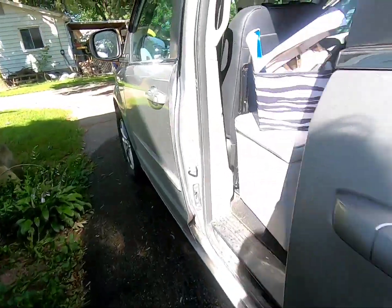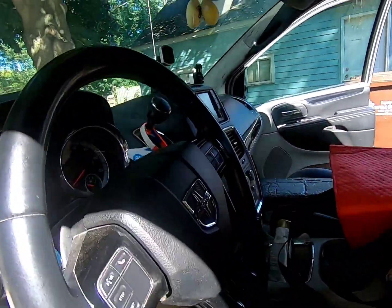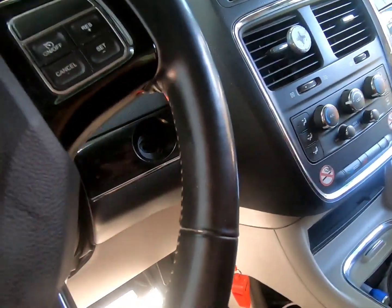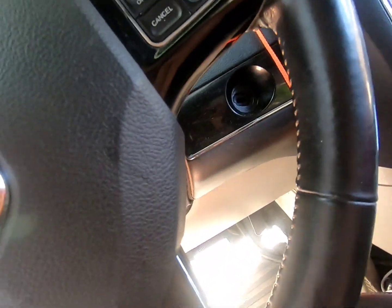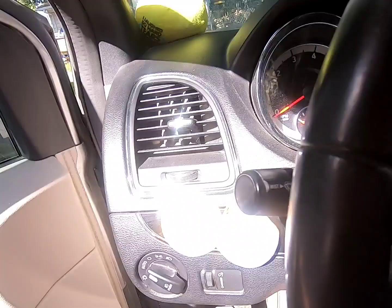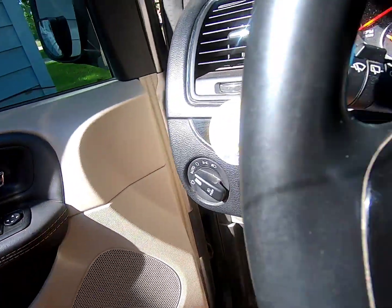All right. So far I got my power station and everything in here. Wiped down my steering wheel. Think I'm a clean freak or something. I'm not. Needs to be vacuumed and everything else dusted. Everything needs a really good cleaning, but I ain't got time for that.